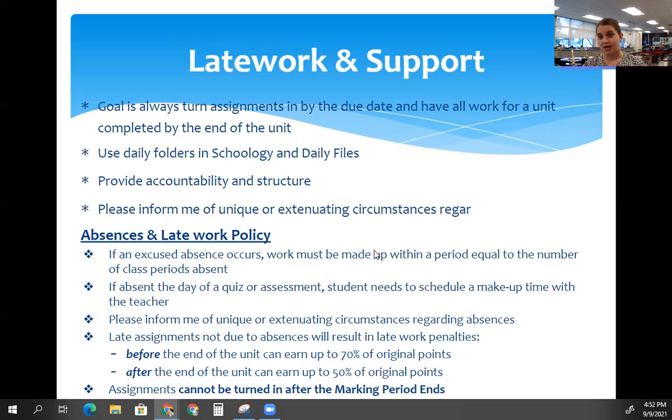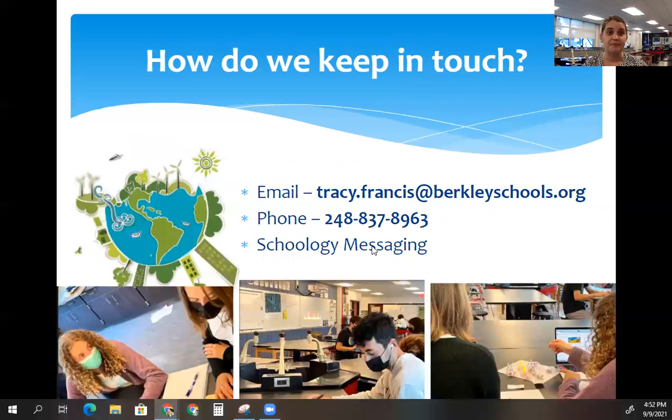And then our cutoff point will be the marking period. So there'll be 4 marking periods. 2 of those are progress reports, 2 of those are official grading times where they will actually hit the transcript. So again, I prefer it in on time, but I do understand that things happen and sometimes students have to make decisions. I do value the work that we do, and so we try to give it a significant amount of credit, especially if it's done before the end of the unit.